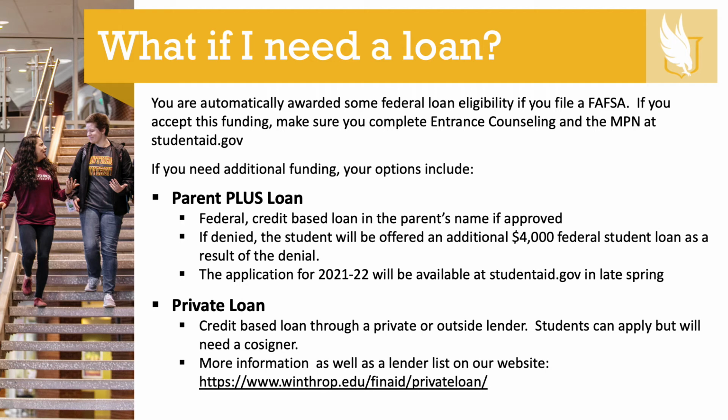Many families consider this option because funding will result with either credit decision, approved or denied. The Parent Plus application will be available at studentaid.gov in late spring, and parents should apply using their parent FSA ID and password.